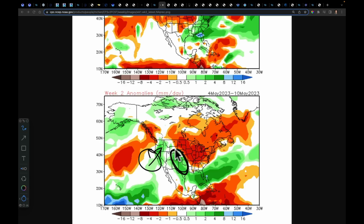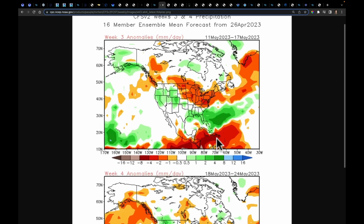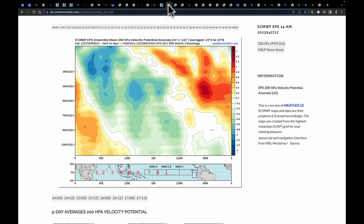That's a very similar forecast to the European model. I'll show you that in a few seconds. And then you say, well, what about beyond that? Well, we see there's another shot at some drier weather that comes through, but then it opens back up again. So I would make a case that right now there is nothing hindering this pattern from moving a lot.